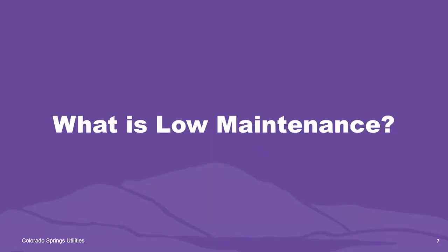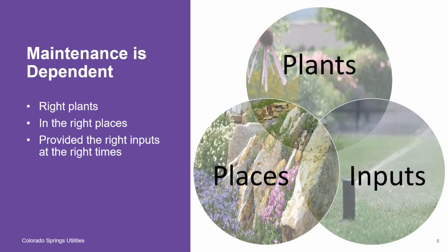And so what is low maintenance? As I mentioned before, low maintenance really needs to be defined by you. That's going to vary depending on what your needs are, what your time constraints are, what your physical constraints are, and probably what your financial constraints are as well. So it's dependent, but ultimately it comes down to having the right plants in the right places with the right inputs. So it's not just right plant, right place. It's really dependent upon those inputs. So maintenance, water, fertilization, those kinds of things. So what are you providing to the landscape, and what is the timing of those things you're providing? So are you providing the right inputs at the right time?